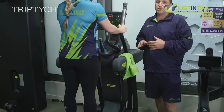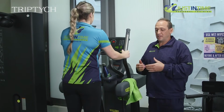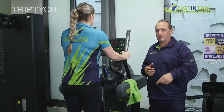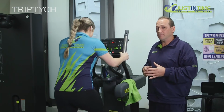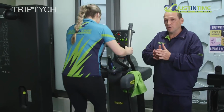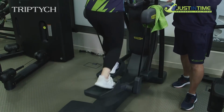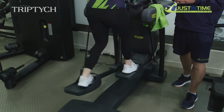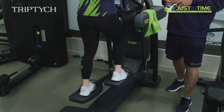Here we have the Vario Elliptical Cross Trainer. So it's a little bit different to the other one in as much as it moves with you. So rather than the same circuit that it goes around, what we have here, Courtney's going to start moving, and you'll notice that you can do small little steps, or you can branch it out to big long ones and long strides, or anywhere in between. So it's quite various.